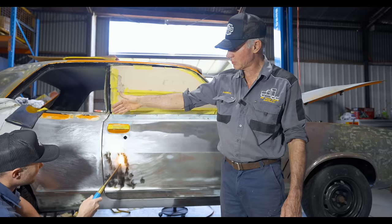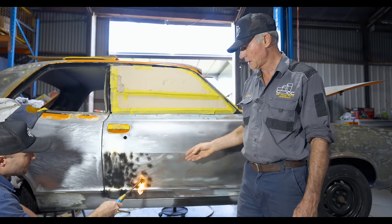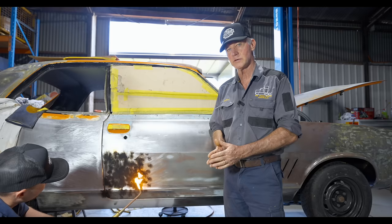So this technique that he's using here with the oxy, that's only acetylene. He's running a bit of soot there at the moment. And that's an old school and a correct way of actually the technique of trying to find your highs and lows. So when he's got that blackened enough and he's not overcooking that steel, there's virtually no heat there at all. It's just the acetylene coming off the soot, as you can see there.